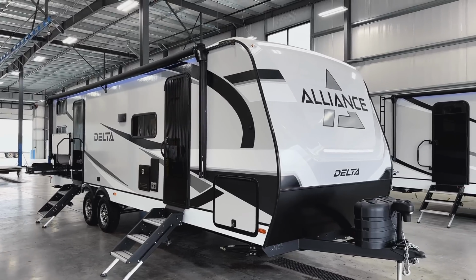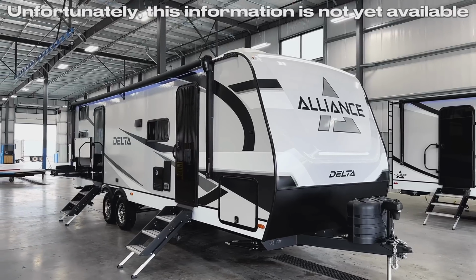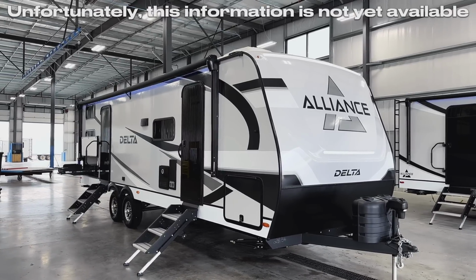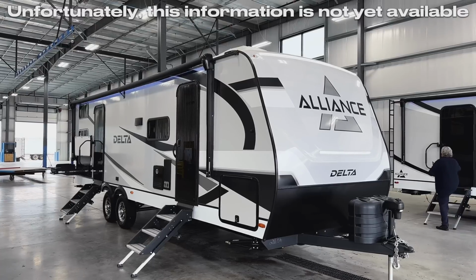So before we get diving into everything here, we're going to try to get the floor plan layout and the specs here on the screen if we can. This is a brand new model, so I don't even know what will be available as far as specs and floor plan layouts, but we'll try to get that up on the screen here for you.